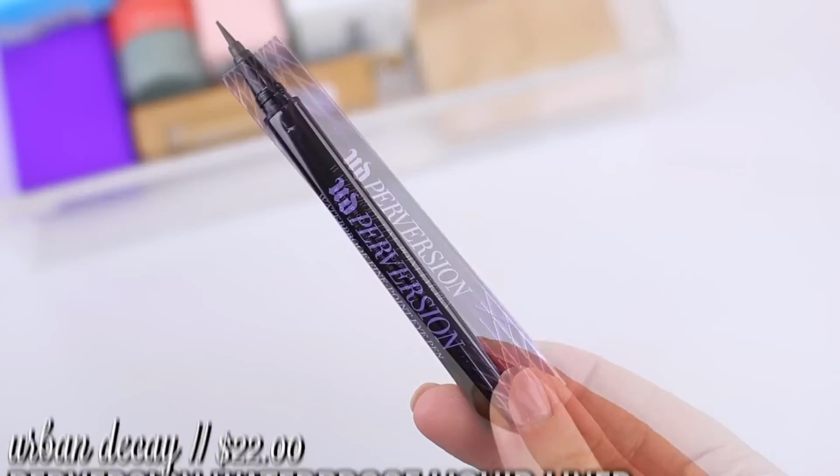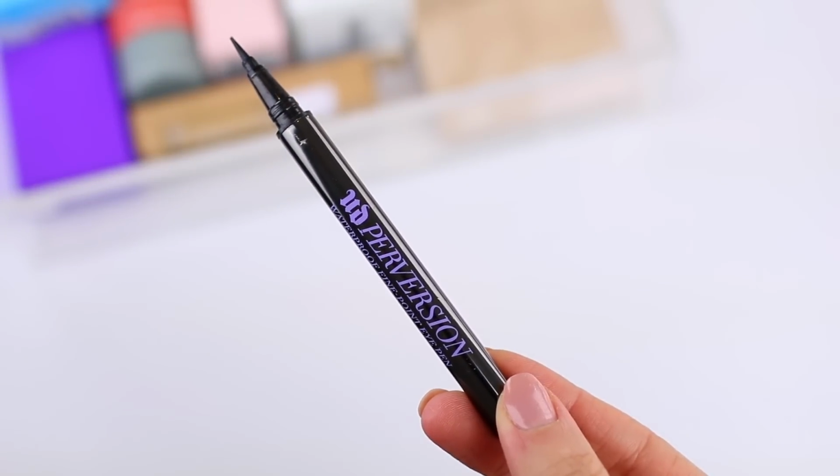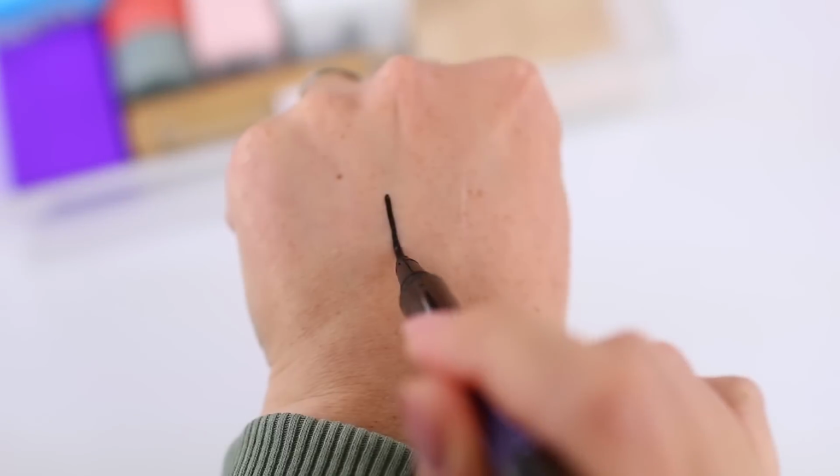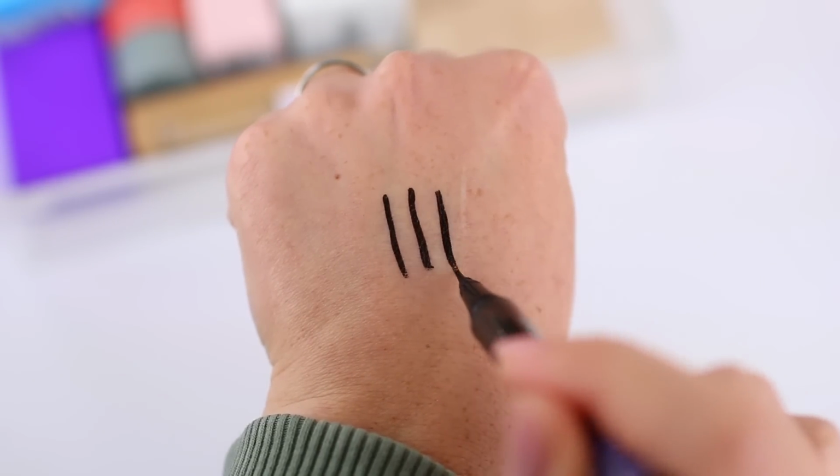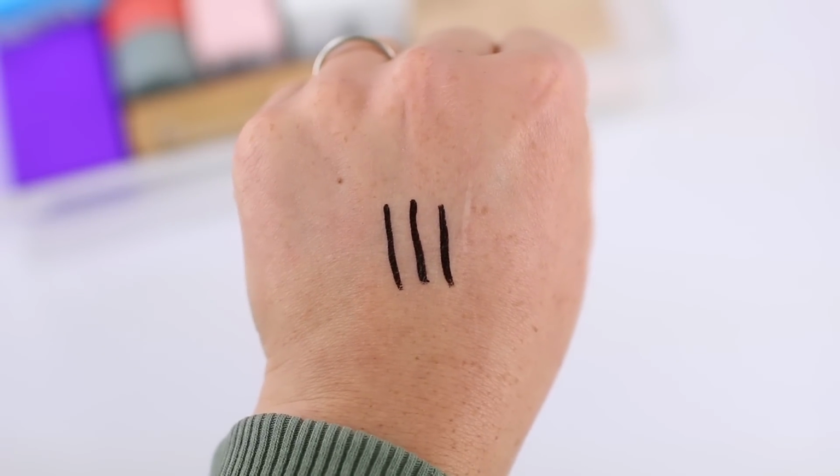It is super rich and intense, so it gives you a really dramatic look, but it stays in place through everything. Whether you are crying, whether it's raining outside, whether you just have oily eyelids and your eyeliner tends to smudge or run throughout the day, this will stay in place. It works so well. In fact, it's almost a little bit difficult to remove at the end of the day, which I feel like is an okay trade-off because I want my eyeliner to stay in place.